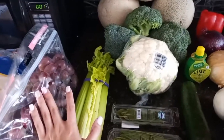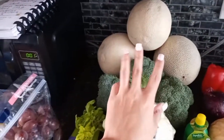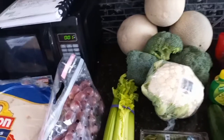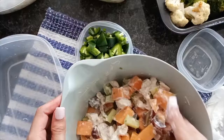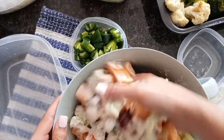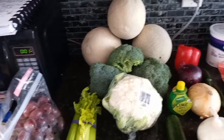So we grabbed these grapes. I got 3 melons. So with these melons and these grapes, we are going to be making a cantaloupe chicken salad with a yogurt dressing. So that is what those are for.